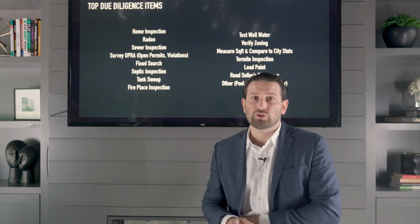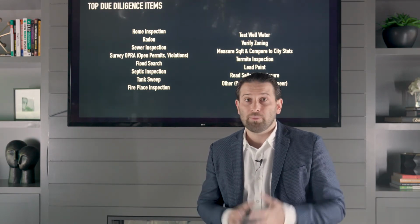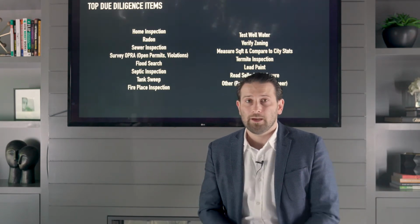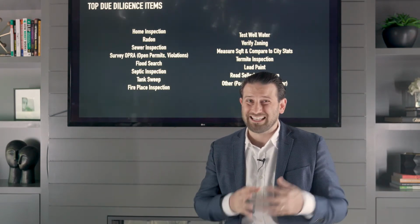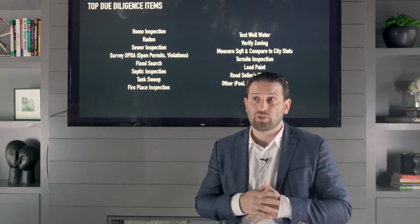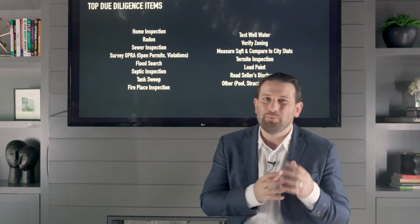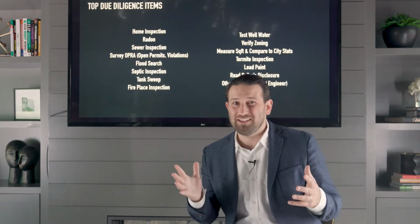So that home inspector is really important. If you pay a couple $100 extra for a home inspector, but you get the right one, hey, that's just the cost of doing business. Again, you're buying an asset for a long time that's worth hundreds of thousands, if not over $1 million. So don't cheap out on doing these inspections.